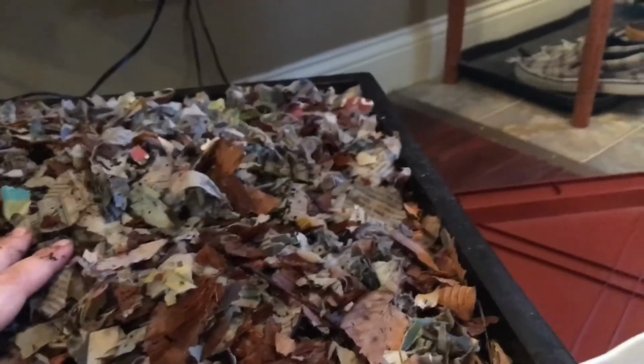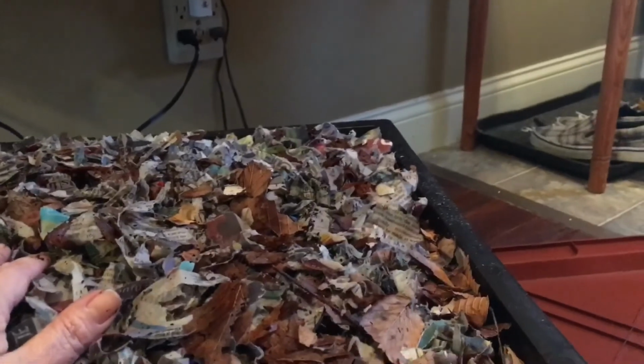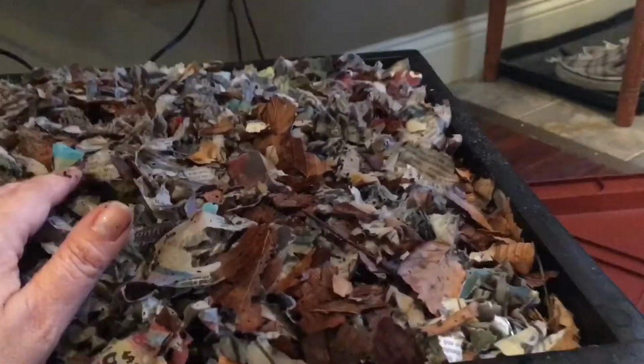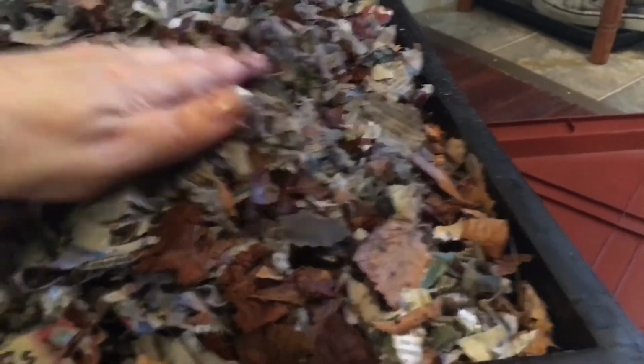There we go. So when I first started vermicomposting, like 19 years ago, people thought I was nuts. But I found them on the internet, and this was when the internet was like, not that popular. I found them, and I couldn't believe it. As a gardener, I'm like, oh my gosh, people actually do this? Jackpot. And there weren't many people on YouTube that were doing it. So I got really interested and I just fell in love with them and it all started from there.